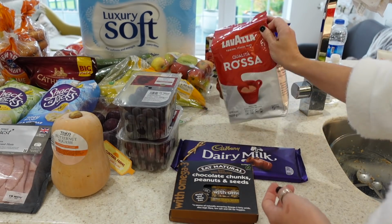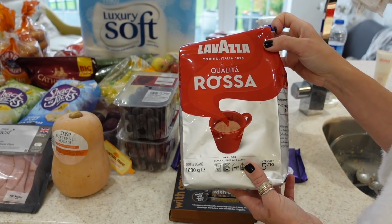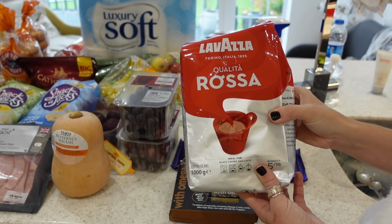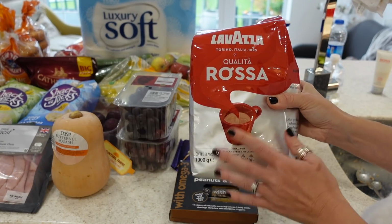I got us some more coffee beans. So the reason our shop was quite expensive is because these were about £17, but these are such nice coffee beans and they last probably for, I would say, about a month in our house.